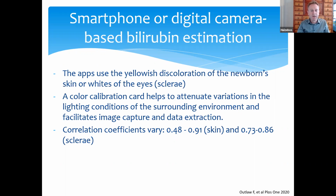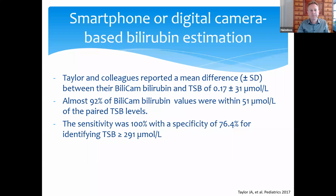Although the sclerae are not influenced by skin pigmentation, mean differences between optical bilirubin estimates from skin or from sclerae and TSB, as well as diagnostic accuracies, are more or less comparable. Taylor and colleagues reported a mean difference between the Bilicam bilirubin and TSB of 0.17 micromolar.